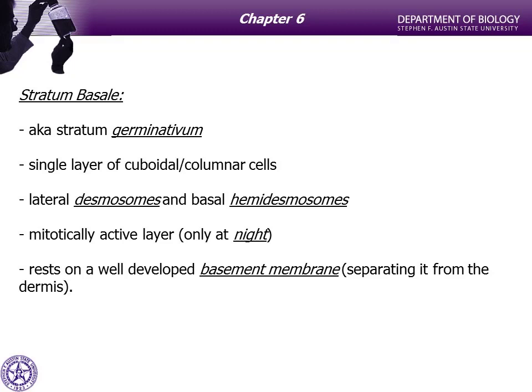Now, the cells along the bottom, the ones that are dividing, also have these Velcro-like connections, but they're called hemidesmosomes, which is half of a desmosome. So down on the bottom, you basically only have the hooks in the cells, and those hooks attach to the proteins in the basement membrane underneath. The basement membrane for epithelial cells is just a layer of molecules that the cells sit on and anchor onto, much like a house sits on your foundation or a basement. And that's how it got that name.